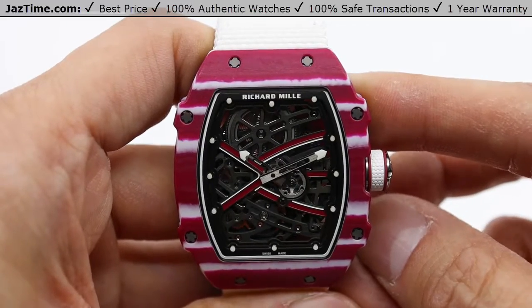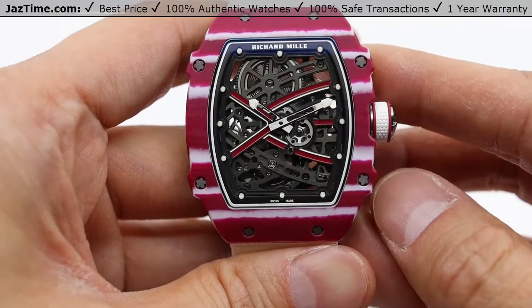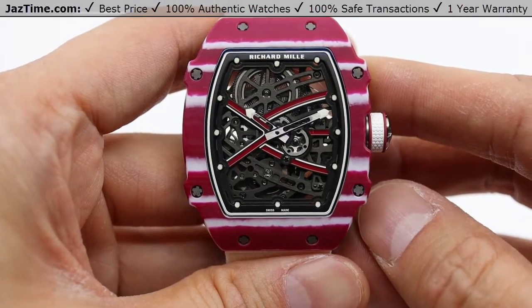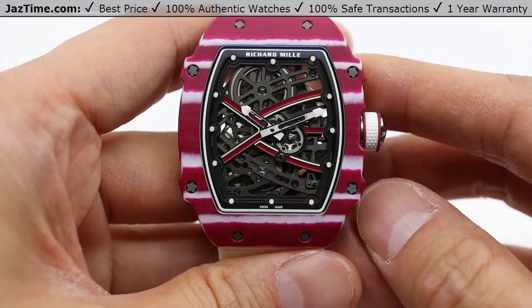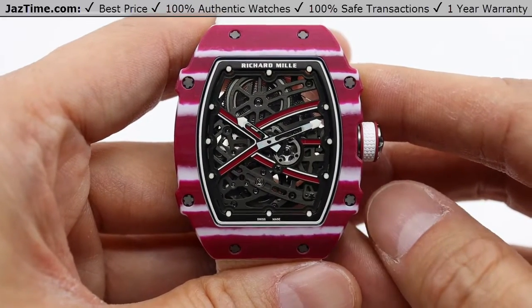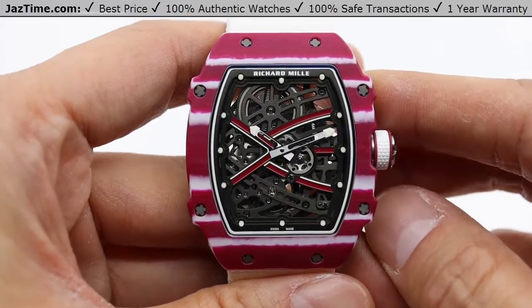Mutaz Barshim is a Qatari high jump athlete who participated in the Brazil Summer Olympics back in 2016, met with Richard Mille, and the concept for this watch was conceived. The purple color of the watch is derived from the purple flag color of Qatar. So I'll be going over all the aspects of this watch, the case, the bezel, dial, crown functions, as well as the movement and strap, and I'll give some of my thoughts on the watch throughout the review.